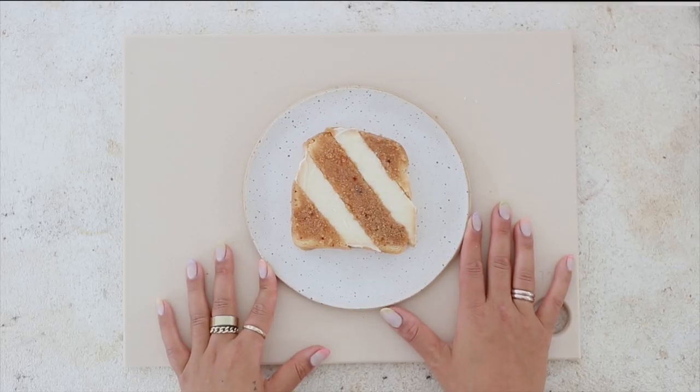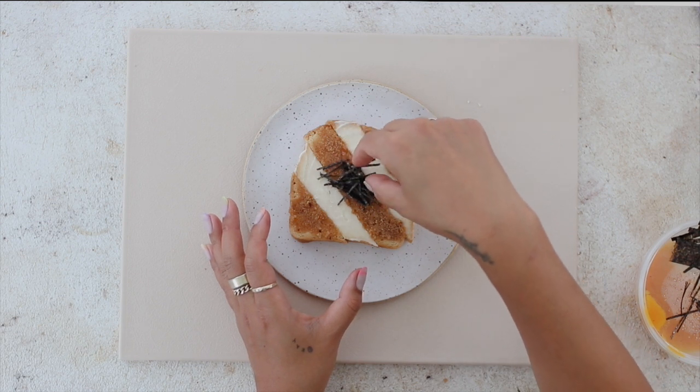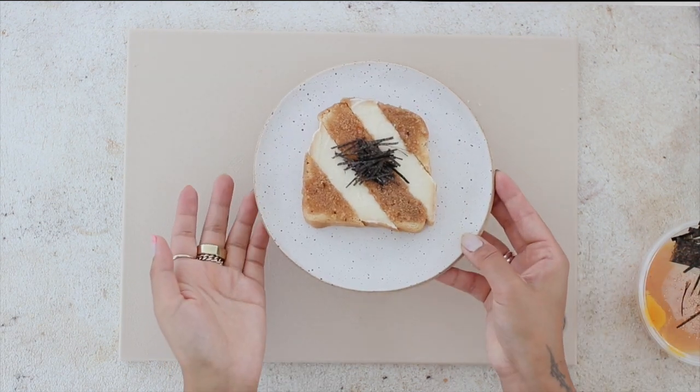Here we have our toast. It is missing a little sprinkle of shredded nori, so we're gonna do that right now. Nori goes right in the center, like that. And here's our mentai mayo toast. The next toast we're gonna do is the honey lemon toast.